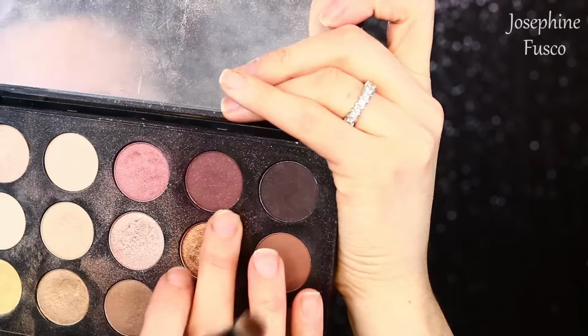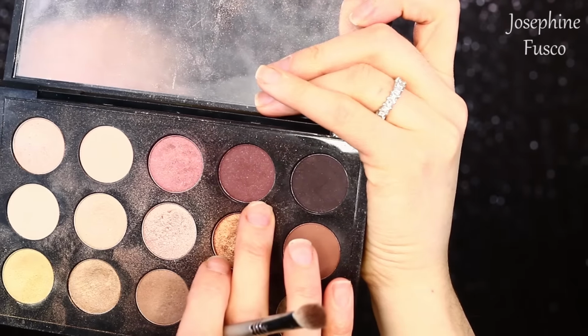Now I do mix a lot of colors, but I'm going to first start with this one and see how I like this palette going along. I'm going to take this shade and an E40 brush from Sigma. I'm going to drop it into my crease. Next I'm going to take this shade right here and I'm going to concentrate it on the outer corner, and I'm going to use a blending E25 brush.